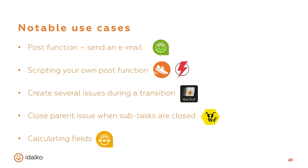Scripting your own post function, condition, and validator is also very much possible. If you can't get by with any of the existing conditions and validators and simply need a more sophisticated one, you can create your own advanced workflow function in ScriptRunner or Power Scripts.